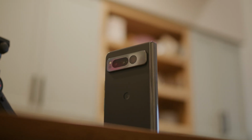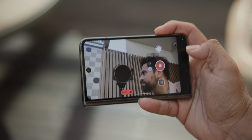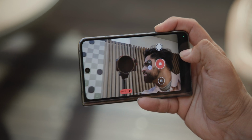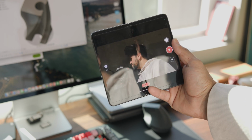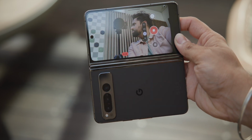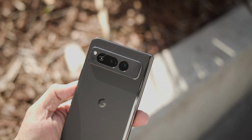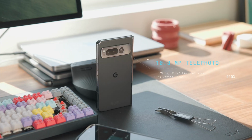Another thing I was really excited to try out was the cameras. Having a folding form factor just unlocks a couple of interesting features. Starting with the actual cameras, there's a 9.5 megapixel camera on the front and an 8 megapixel camera on the inside, which are both great for video calls. But since this is a foldable, you could also just use the rear camera. There's a 48 megapixel main sensor that bins down to 12 megapixels, a 10.8 megapixel ultra wide camera, and an 18 megapixel telephoto camera with a 5x optical zoom.